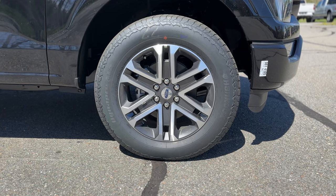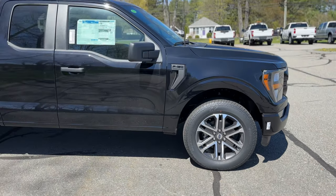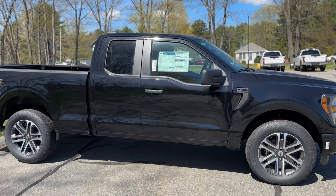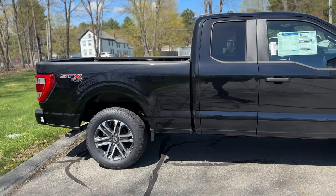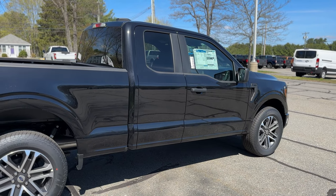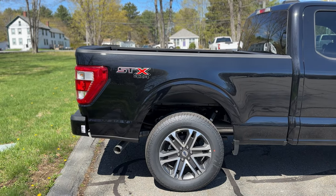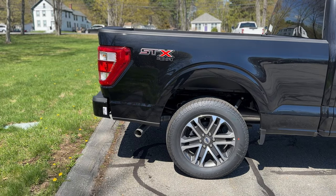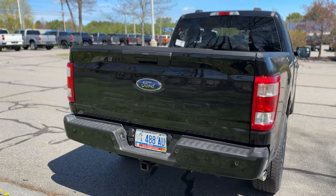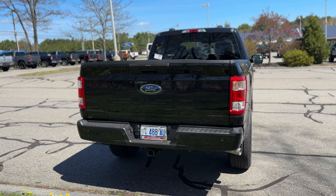These are the 20s. This is actually the first time I've seen an F-150 with these optioned, and I actually think they look great with this STX. And again, I'm calling this an STX, not an XL, because there is no XL branding on this truck. It says STX everywhere under the F-150, STX on the back here, STX. So for all intents and purposes, Ford isn't conveying the fact that this is a base model truck, and that's what the STX is for, to hide the base model-ness of a base XL truck.